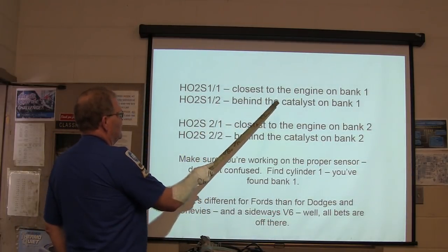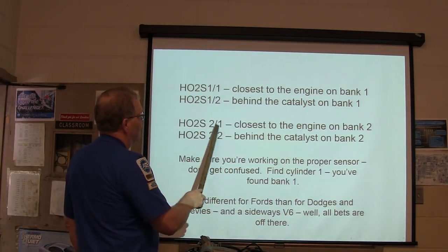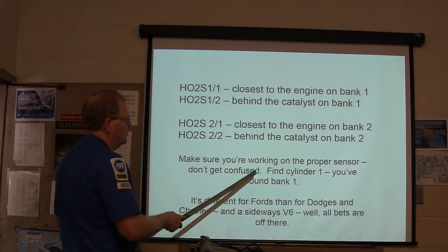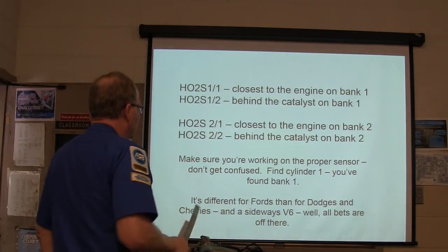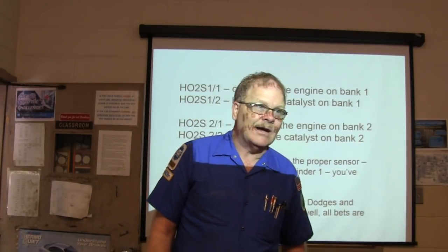HO2S11 is closest to the engine on bank one. HO2S12 is behind the catalyst on bank one. HO2S21 is closest to the engine on bank two, and 22 is behind the catalyst. Now make sure you're working on the proper sensor. Don't get confused. Find cylinder number one; you find cylinder number one, you've found bank one. Bank one is where sensor one will be. It's different for Fords and Dodges and Chevys and a sideways V6. You better make darn sure you know which one's bank one.